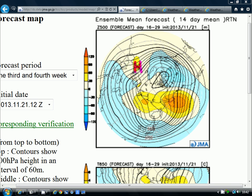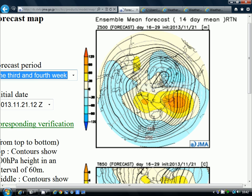Last week it had it more up towards Scandinavia, I think, or it certainly has had it more up towards Scandinavia on these updates, so we've got to be a bit careful, but certainly the idea is still there that as we go through December, high pressure is going to come back, and it may well be that that's going to be quite a cold area of high pressure.